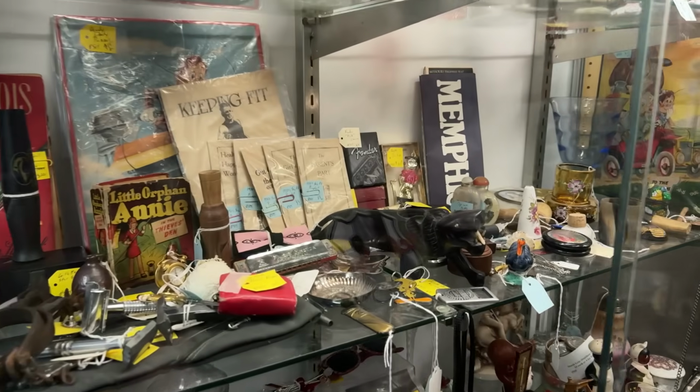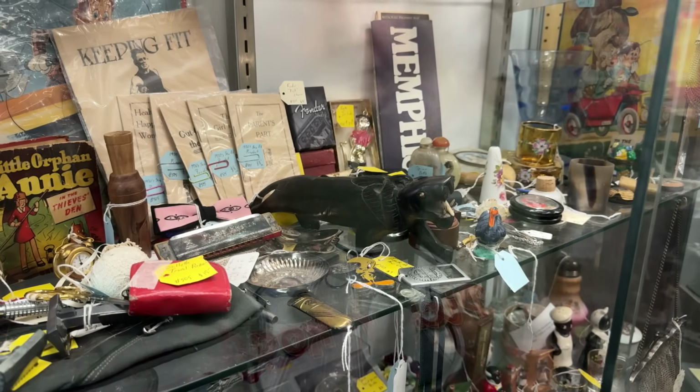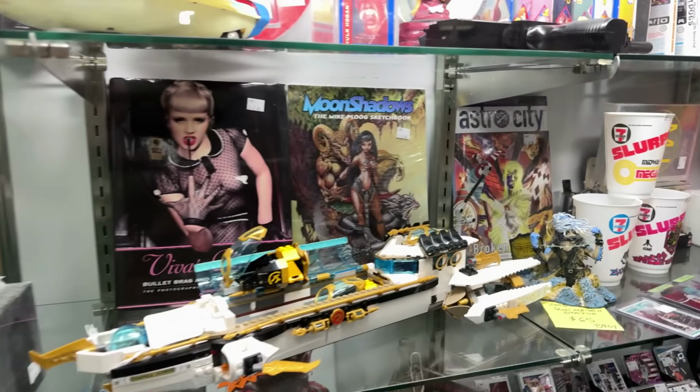What is that? Is that supposed to be a lion? It's carved. I think it is a lion because there's like a carved mane. Do you see that? Oh wow, so much to look at.